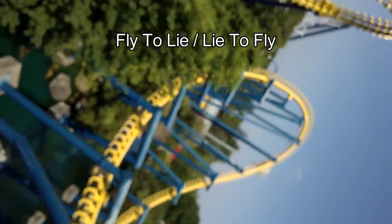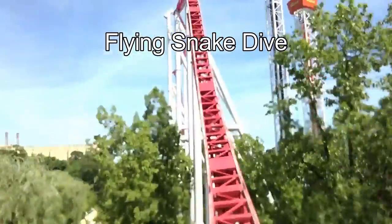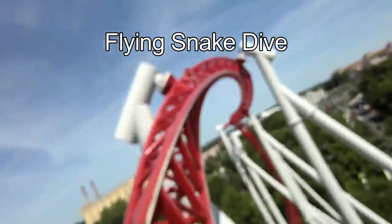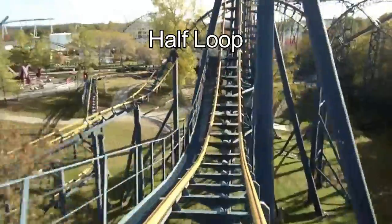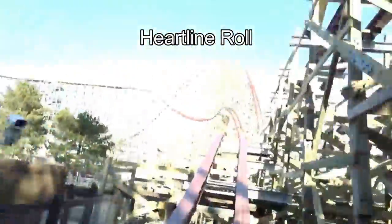Fly to Lie / Lie to Fly, an element on a flying coaster where riders are in the flying position and switch to the lying position, vice versa. Flying snake dive, an upward slope followed by a barrel roll and a vertical twist downwards. Half loop, half of a loop. Heartline roll, a roll where riders' hearts stay level through the entire inversion.